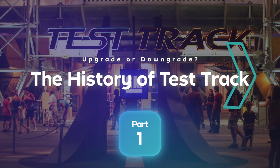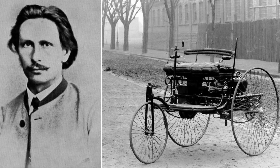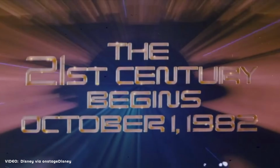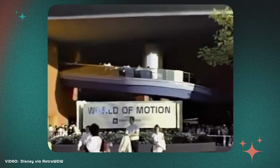Starting all the way back in 1886, when Carl Benz created the patent motor wagon, widely considered to be the first horseless carriage. Sorry, that's way too far back. Let's speed forward almost 100 years later to October 1st, 1982, when Epcot Center opened. And with it, World of Motion, sitting in the very same building that houses Test Track today.